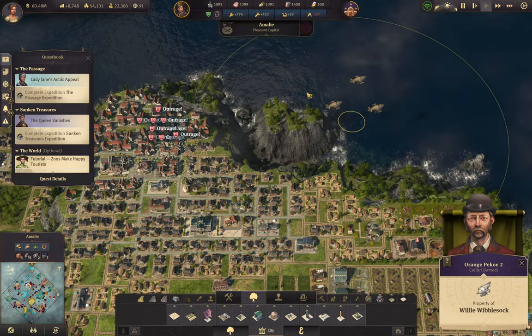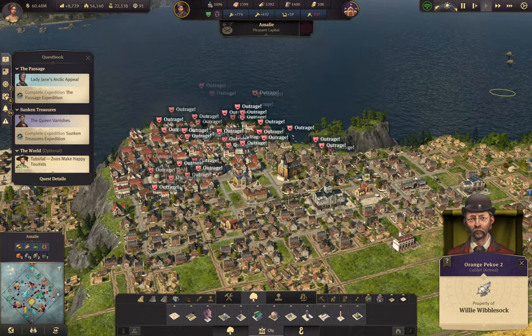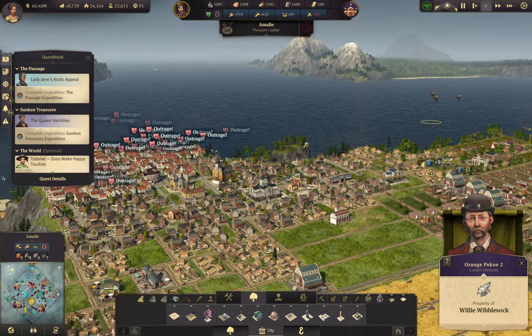Go away, Willie! I was wondering where that naughty ship was. He hasn't been over here in a long time, and as soon as I get here, here he comes with his shenanigans.